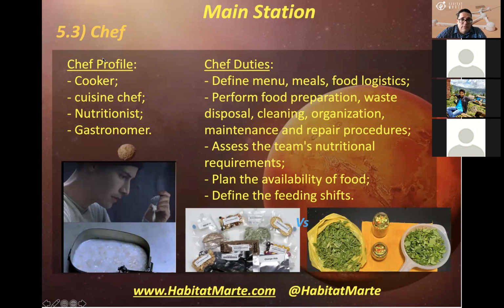The third position is the chef. It's supposed to be a cook, a cuisine chef, a nutritionist, or gastronomer. Here we have a photo from the Matrix movie. This photo shows the character Neo, played by Keanu Reeves. Here, Neo eats oat milk every day, and he is very upset because it is a boring food, a boring meal, and he's complaining about it. One of the duties is from the chef.